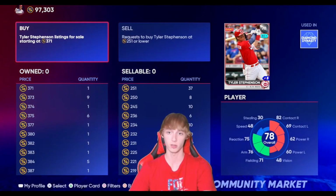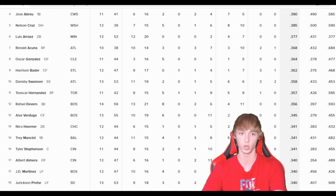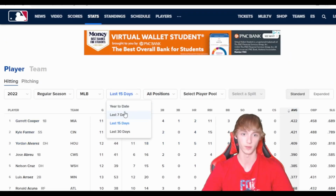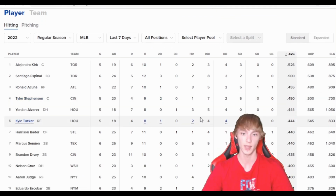So I like Stephenson here at number 9 on my list. He's batting a 341 in the last 15 days. Everything we're taking a look at here would be the last 15 days. I believe he's even better as of the last 7 days, batting a 450. So he has been great. He also has a home run. Not the biggest home run hitter, but he's still been very good for the Cincinnati Reds.